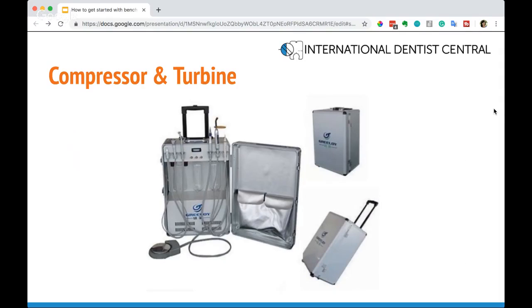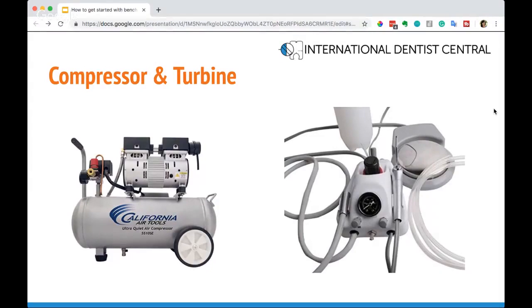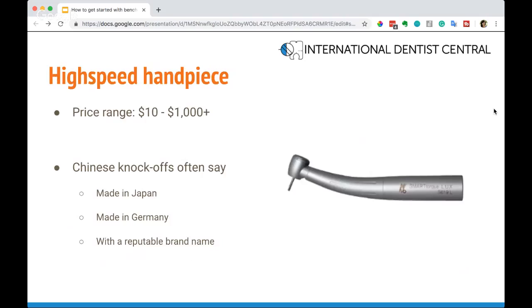Or you can get one of these. This is a portable unit that has a compressor and turbine unit, everything basically in one box. And all you have to do is plug it in to your electric outlet. They work fine. The only thing that I have found is that it is very, very hard on your electricity bill. That's the only thing. But otherwise, this is also an option. The cost is also a lot more expensive actually than buying these two things separately. So anyway, get one or the other.